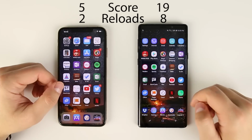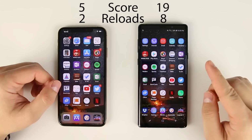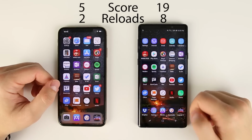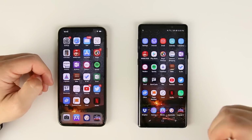But now I'm really curious to see how the Note 9 with 512 gigabytes of storage and 8 gigabytes of RAM is going to perform, because that has 2 gigabytes more RAM than this Note 9 does, which I'm pretty sure is going to be enough RAM to keep the rest of these applications loaded and have no reloads at all. So let me know what you guys think in the comments down below.